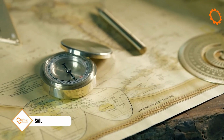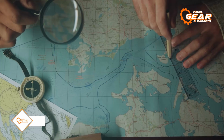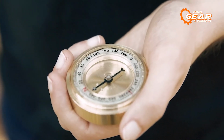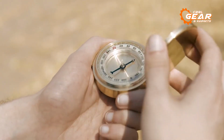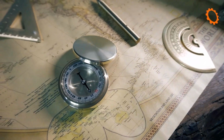Our next backpacking gear is simply called the Sailor's Compass, which has a working process that's almost identical to the legacy navigation compasses. Adorned with a classic vintage aesthetic, this gear is crafted with high-quality brass that promotes durability while looking nothing less than stunning.